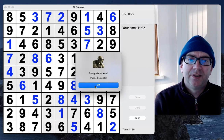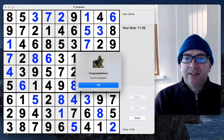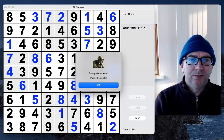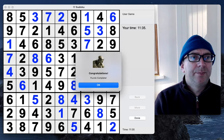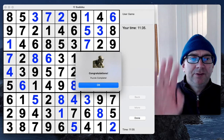Fantastic. There's today's New York Times Hard Sudoku puzzle. Hope you enjoyed it. Yeah, the trick to that one was definitely finding that 3-9 pair that was here and here, which sort of solved that to be a 1. After that, it was, I think, relatively straightforward, just following through the logic of the puzzle. And yeah, but that was nice.